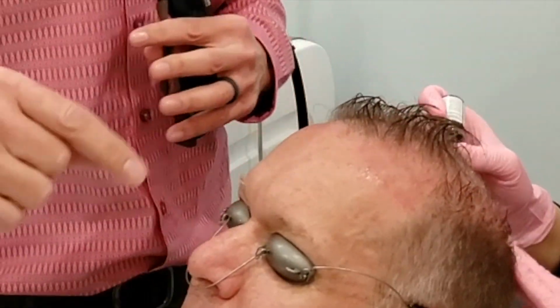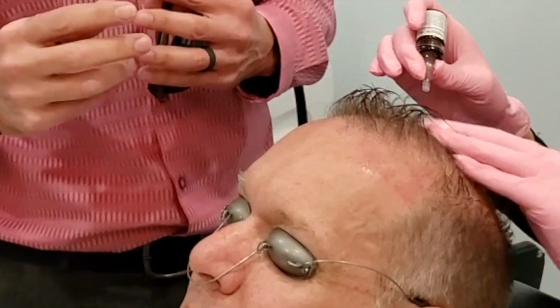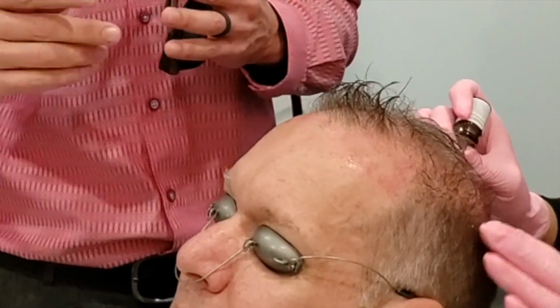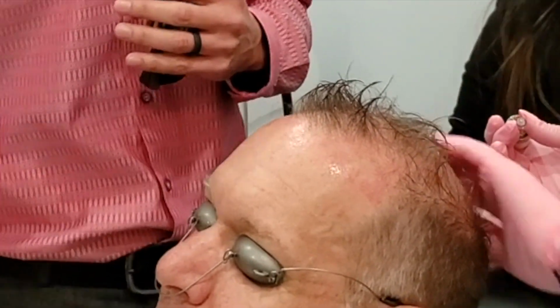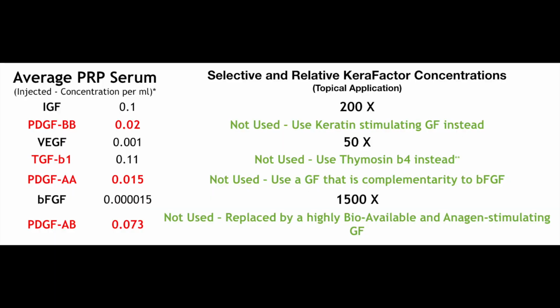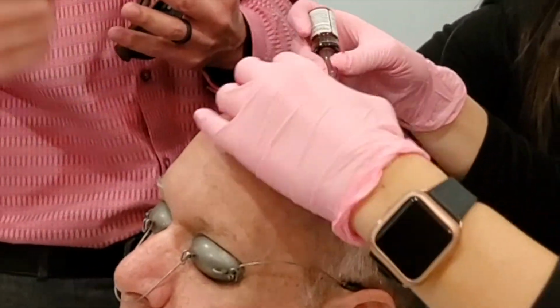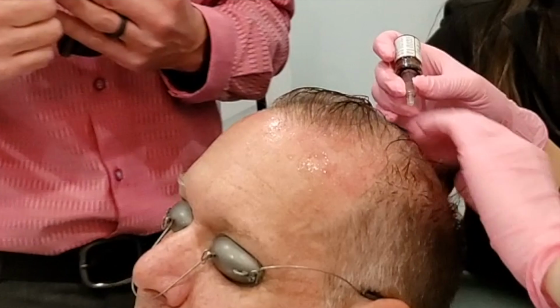You get rid of all those factors when you use KeraFactor, which is a synthetic product. It's off the shelf, there are no human contamination issues, and it's consistent. They looked at the PRP growth factors and found that some were very positive for hair growth, but some were negative for hair growth. That limits the ability of PRP to help hair. So they amplified the good growth factors by 50 to 1,500%, and they got rid of the negative growth factors that cause inflammation and inhibit hair growth.